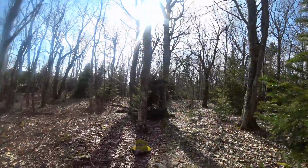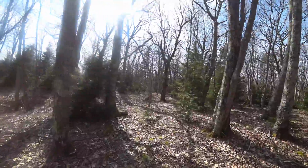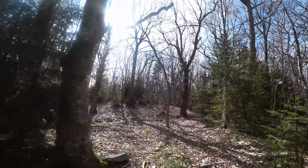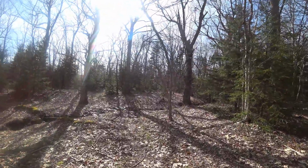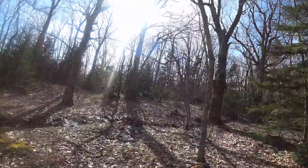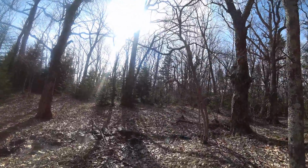So when the Mid-Atlantic hiking site said that you definitely need GPS, you definitely need to know how to read a map, and you definitely need to know how to use a compass, I agree 1,000%.